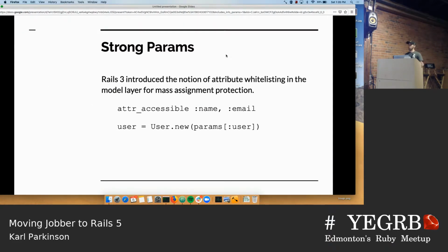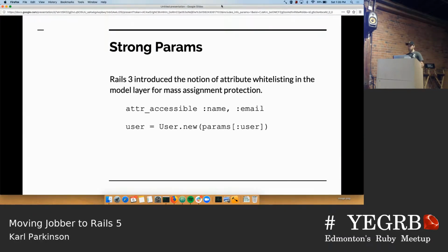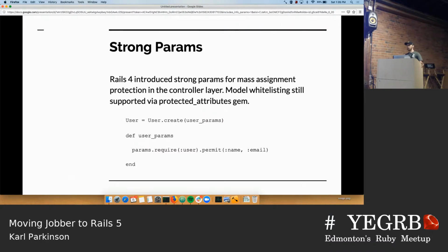It works fine, and it protects you against the exploit, but there was some talk in the Rails community about whether this was architecturally the best solution. The argument was that in the Rails view of the world, it's the controller that is supposed to pass data on from the view to the model. So maybe it should be the controller that filters what gets passed through, rather than the model deciding what it will allow to come through. So in Rails 4, they introduced what's called strong parameters for mass assignment protection. In your controller, you would permit on the params which attributes you want to allow to be passed through. Like in this example, you call User.create with this user_params function, and that permits the name and the email to be passed through.